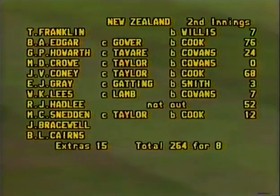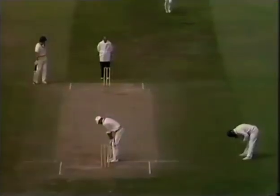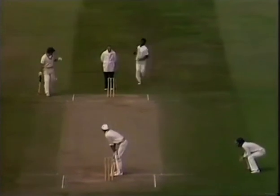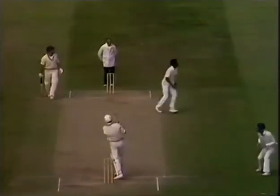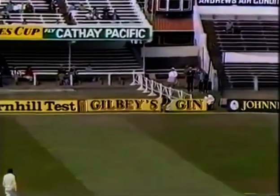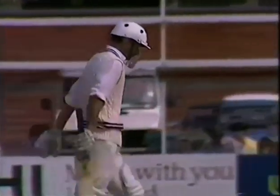And New Zealand changed that batting order after lunch. They sent in Lance Cairns instead of John Bracewell to partner Richard Hadlee. Here's the first ball after the interval. Lance Cairns is coming in and Richard Hadlee is taking strike. And off in typical style. Harsh treatment for Cowans' first delivery. Clattered over mid-on for 4.